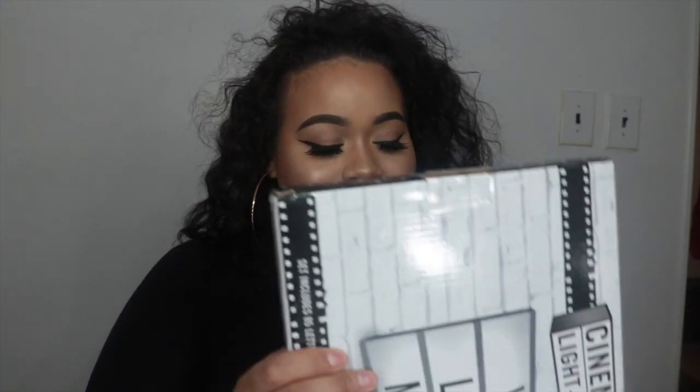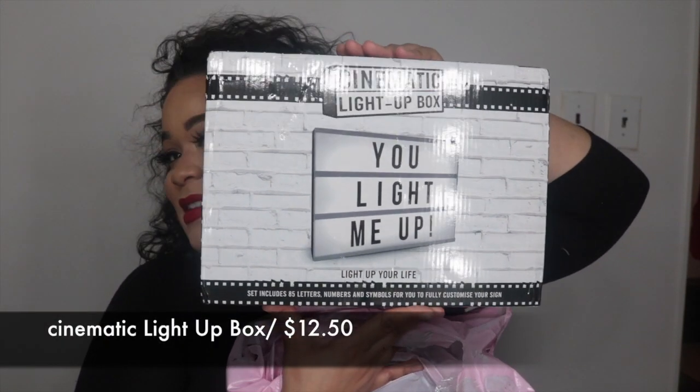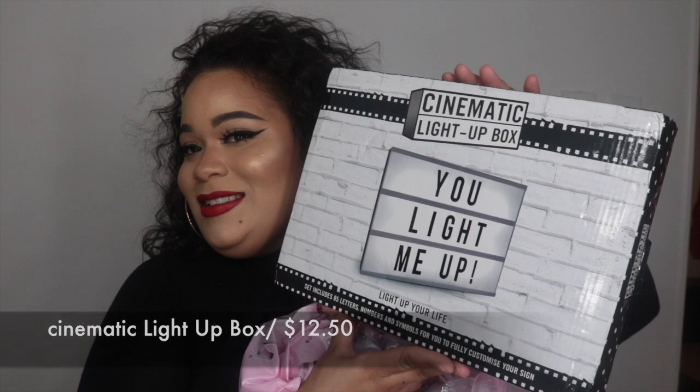So the first thing I'm gonna show you is not clothing related, but it is a cinematic light up box, which I'm super excited for. Yay! This is super cute. I'm gonna let you know how much it was. I'll put up a little thingy-majiggy to show you because I don't know off the top of my head.